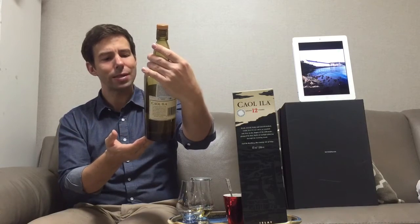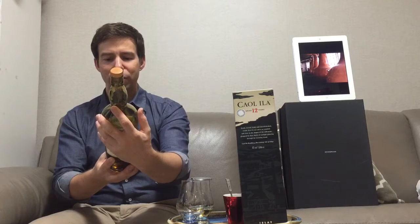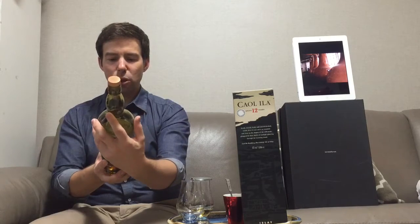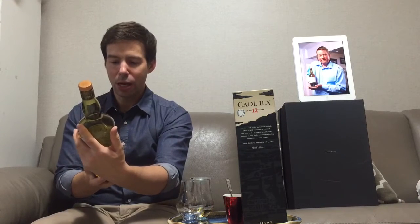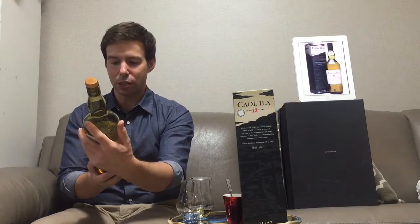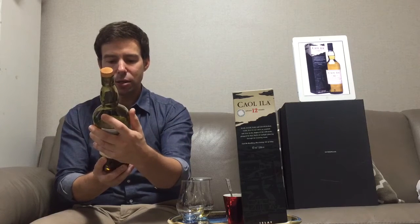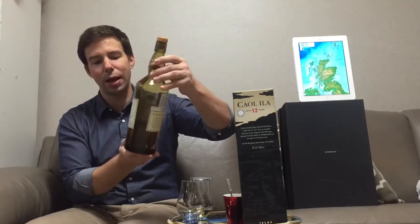Okay, classic label. Let's read what it says here, just very briefly. Caol Ila, aged 12 years, out of sight in a remote cove near Port Askaig lies Caol Ila, pardon me, hidden gem among Islay's distilleries since 1846. Not easy to find, Caol Ila's secret malt is nonetheless highly prized among devotees of the Islay style. Okay, anyway, let's crack that open. There we go.